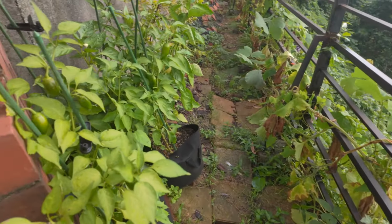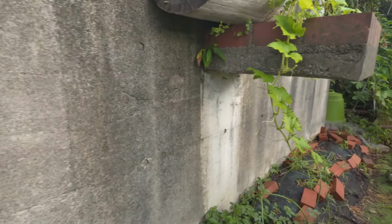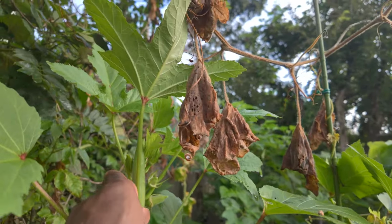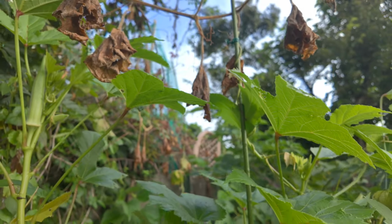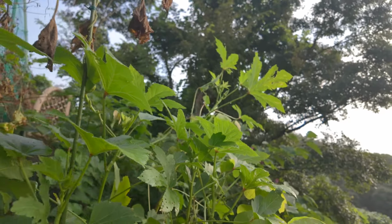jalapeños are doing. Very good, very good. Got a nice drenching. And further in, let's check on the growth of the okra. Very nice. In a day or so, we'll be able to harvest that. Yeah, tomorrow will be good. And some more coming in over here. Very good, very good.